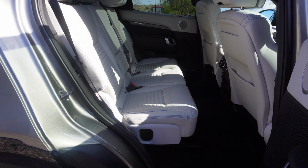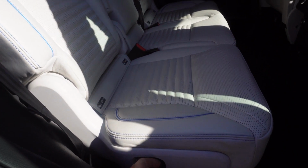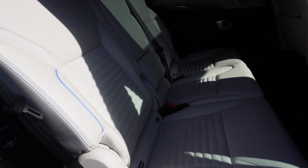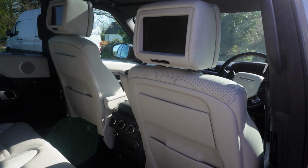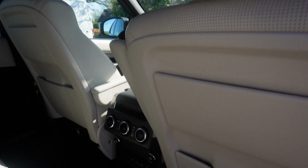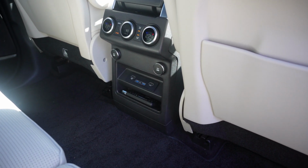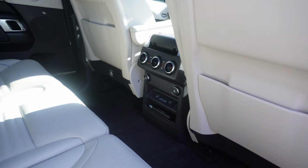Before we go into the back, as you can see, these are reclining seats. You've got electrics on the seats, which allow them to recline back and forward to a certain amount to make it a little bit more comfortable. This vehicle does have the rear entertainment package, which is lovely. And then you've got the rear climate control down there, and you've got a remote control with HDMI ports and USB ports, so that you can control the screens.